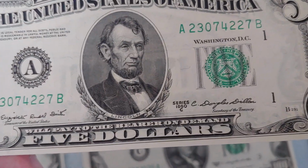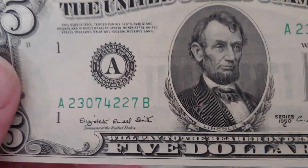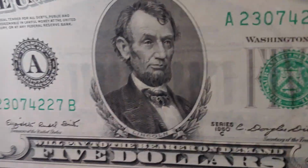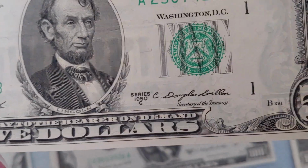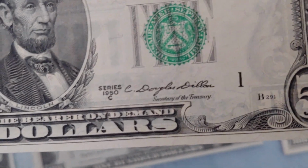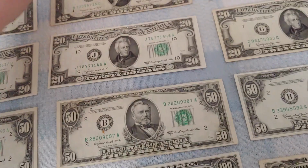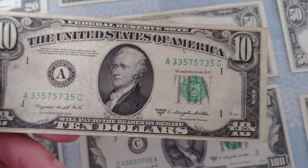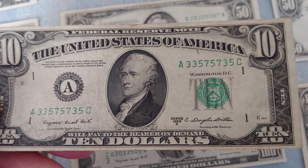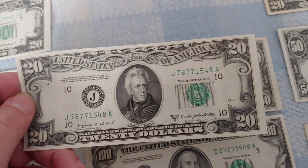Now we move to the next one, 1950C, and now both signatures have changed because we have transferred over from the Eisenhower administration to the Kennedy administration. So now we have Elizabeth Rudel Smith and C. Douglas Dillon. They are appointed by President Kennedy. So this is the Kennedy era, Camelot and all that. All right, 1950C. Other than that, the notes themselves don't change.